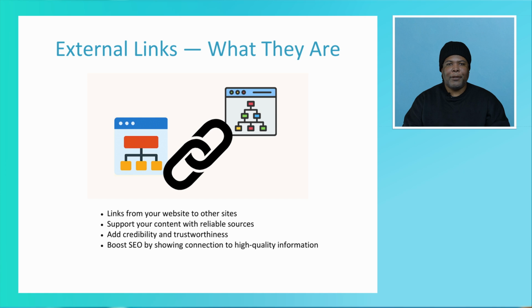Now let's talk about external links. Those are links pointing to your site from other websites, or from your website to external websites. When you use external links properly, they show that your content is well researched, building trust with your audience and search engines. Linking out to other websites can actually help with SEO. It shows search engines that your content is connected to other high-quality information on the web.